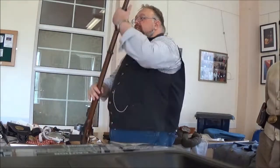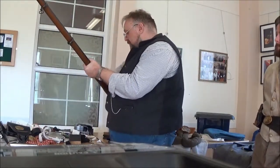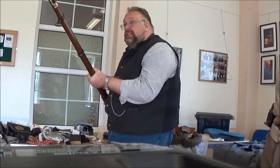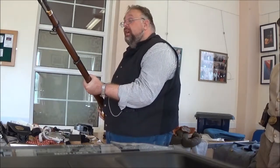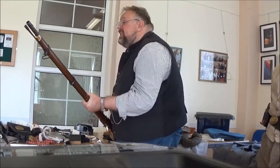So then, you bring the gun up here to your side. You bring the gun to half cock. Now half cock is actually your safety position, because if your gun's at half cock, in theory, it shouldn't go off. You then, out of your pouch, now I have a little cap here. It's a bit like a big cap.